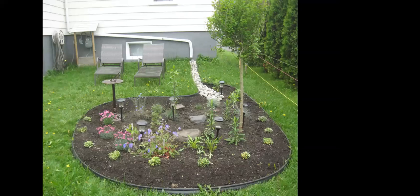They didn't choose to put mulch in this one. They just wanted to stud the berm and have some little ornaments inside as well. And that was just the first year that they put it in.